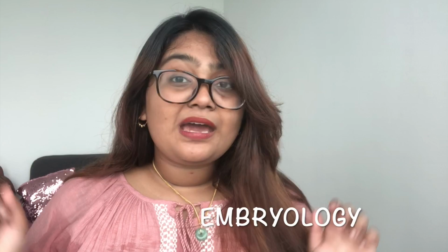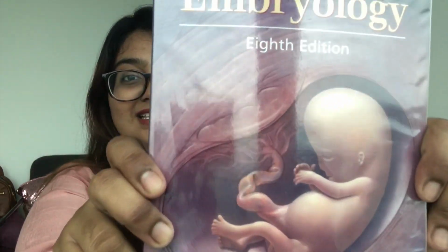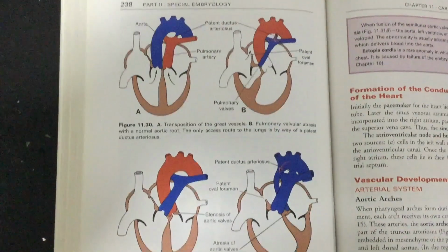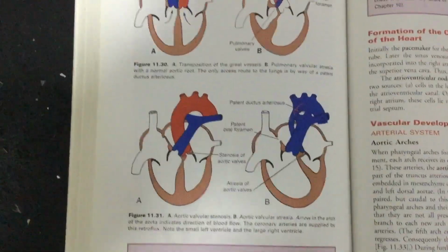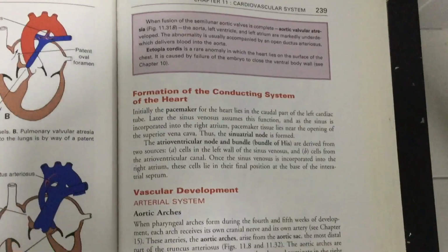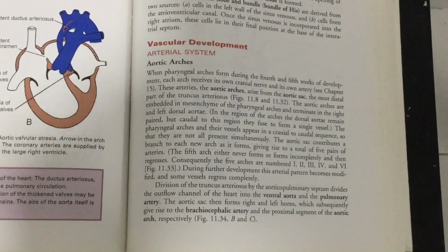Okay, so I'm going to go to embryology first. For embryology, I refer to this book. This is Langman's Medical Embryology book. My seniors told me that this book is really hard to understand, but personally for me it's not hard to understand. It's easier for me to understand. The way they write it, it's like in a story form, so it's not so hard for me to grasp.